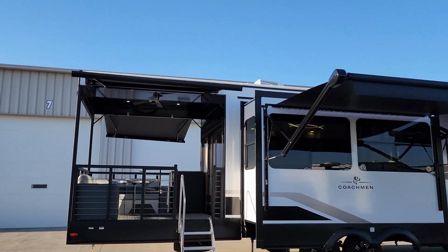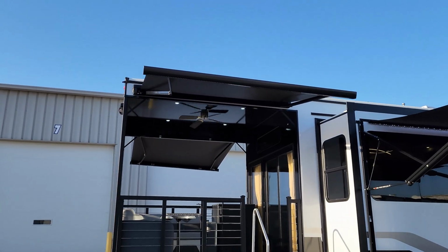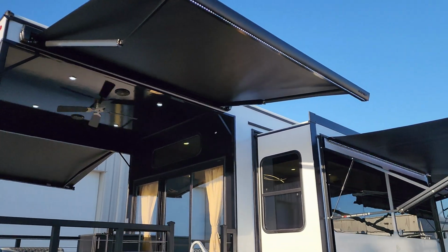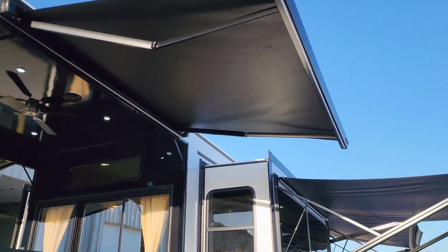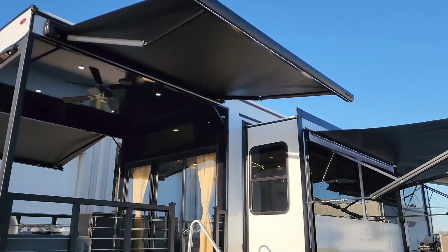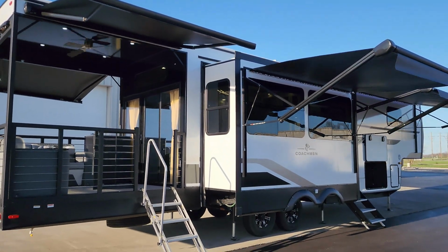Back here, you are going to have the Girard power awnings, which look a little different. You're going to have one on this side and then one on the other side. All 4 of these do have LED light strips built in, and this is kind of what they refer to as what looks like an armless awning, but they do actually have arms on them. You can see them up there, but it's just a little different style. Very nice. All 4 awnings are power awnings.